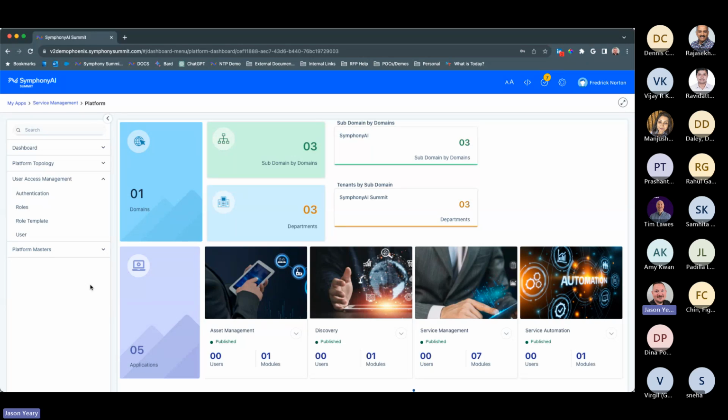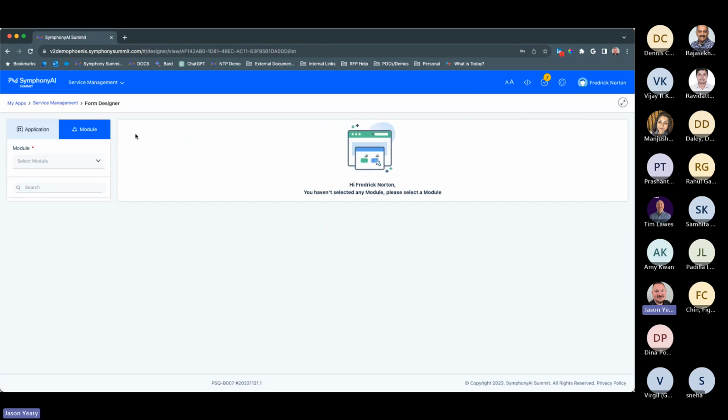We'll be able to do the access, and that's where you'd set up your roles and your user records here as well. Now, once that's been established, the next piece to this is really the design studio. In the design studio, we really have two parts to design.